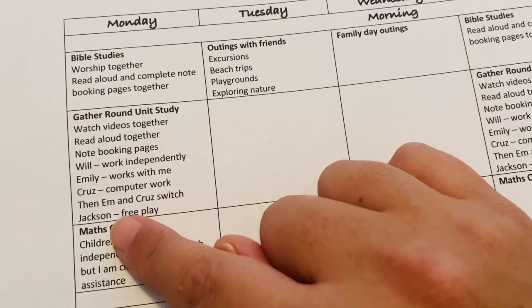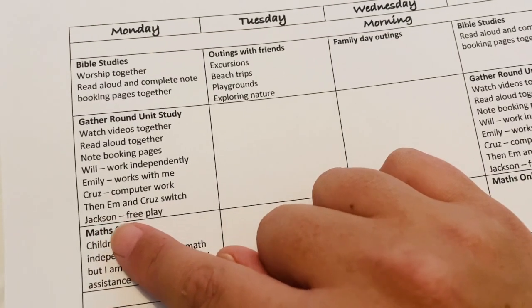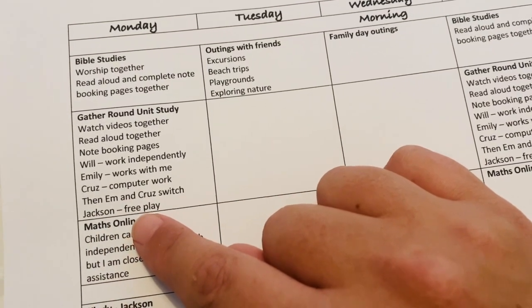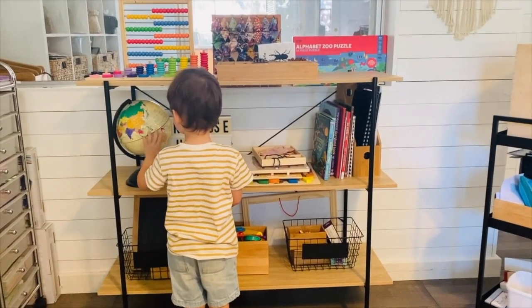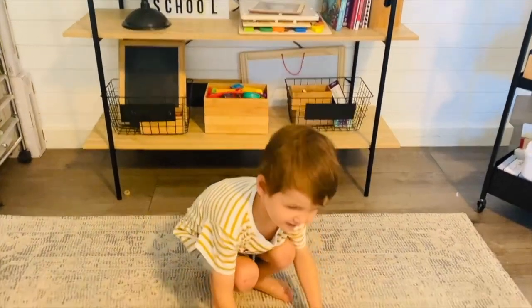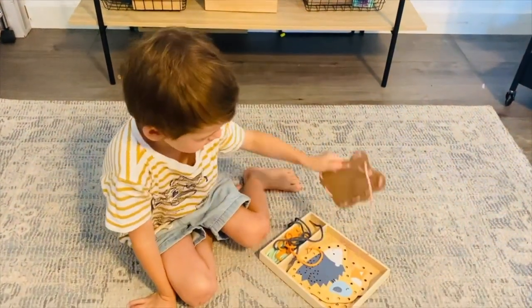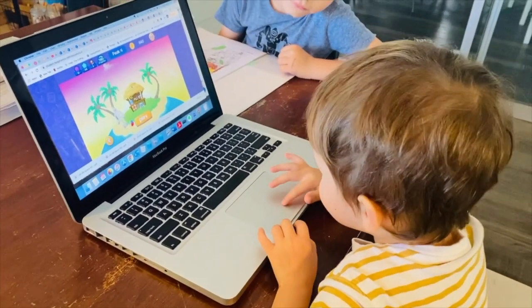Now, Emily and Cruz and Jackson are the kids that require my one-on-one attention. So at this point in time, Jackson's not doing schoolwork. He's free to go and play. So I have a shelf with lots of puzzles, Play-Doh, chalkboards and things that he can use, or he can play with his toys in his room. Sometimes he will jump on Reading Eggs or something like that, but he is doing independent play at this stage.